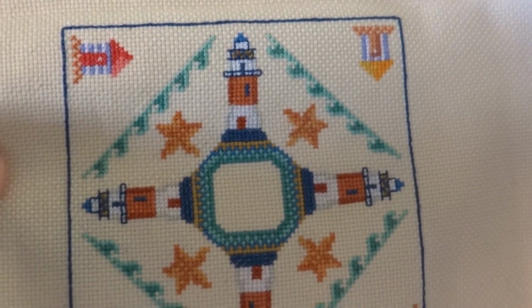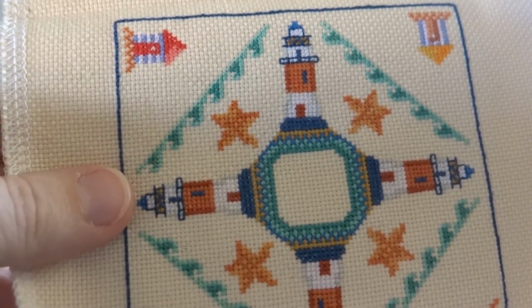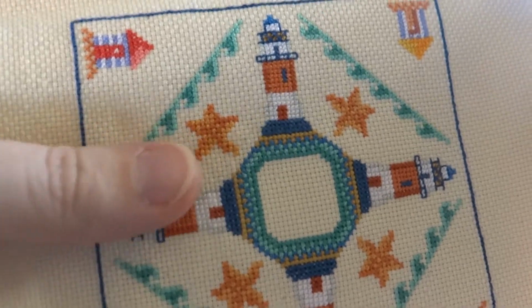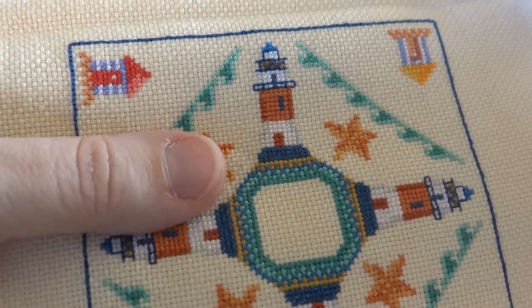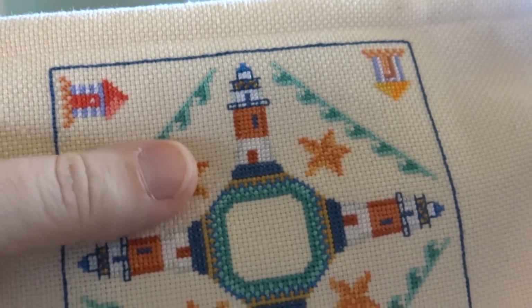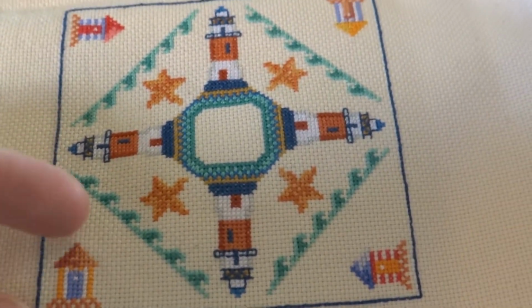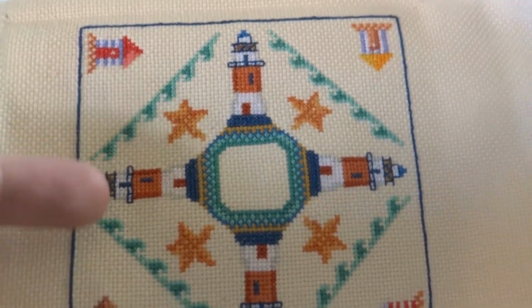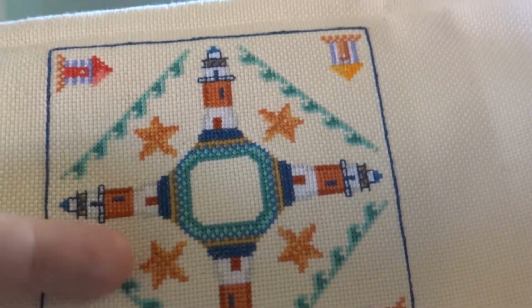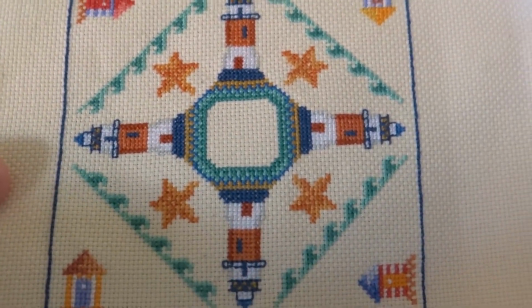Let me bring it up so that we can see it more clearly. Look at those little lighthouses. I mean, yeah, there's my finger for comparison. They're smaller than my thumb. They're like the size of the tip of my thumb. Just popped my thumb knuckle there. And then these little beach huts and sand dollars, whatever. Starfish, there we go. My mind is not working properly sometimes.